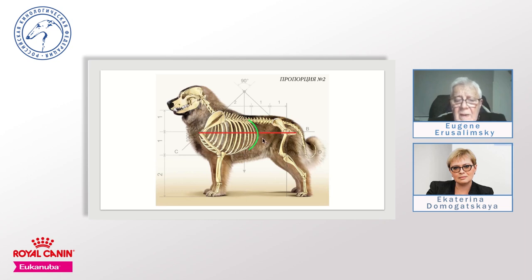So, you can remember: the whole body length to the length of the chest is the same as the length of the chest to the length of the rest. So, if it is 3-2-5, it is correct, but also this is 3 to 5.